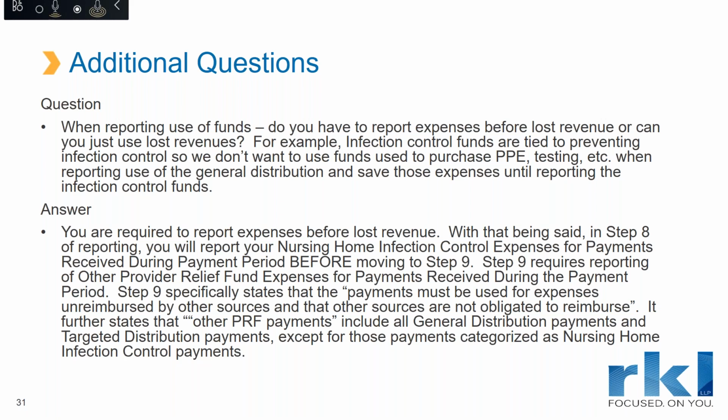So you are required to report expenses before lost revenue. You can't just skip expenses. You have to go through the process in the reporting, just like Desiree went through, where you have to report the expenses before you get to the lost revenue. Now, with that being said, in step 8 of the reporting, you're going to report your nursing home infection control expenses before you move to step 9. And then step 9 requires you to report the other Provider Relief Fund expenses of the payments received during that payment period. So it states that those funds must be used for expenses that were unreimbursed by other sources, or other sources that are not obligated to reimburse.